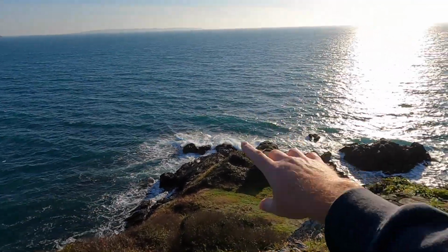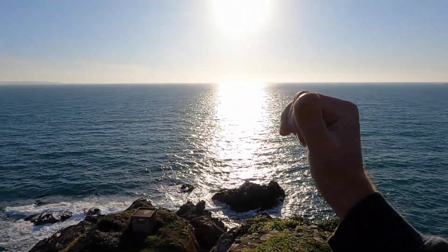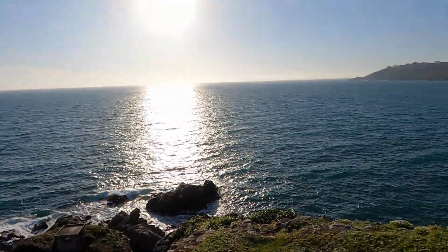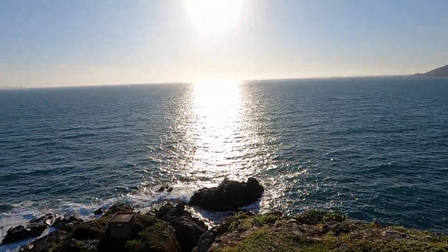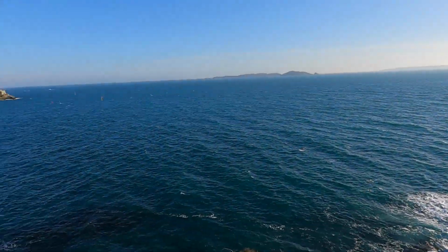Couple of 4 or 5 foot rollers coming in here. Problem is the wind is in this direction, a south-easterly direction, which is horrible for the east coast. Very rarely in that direction, but today we've got it in that direction.